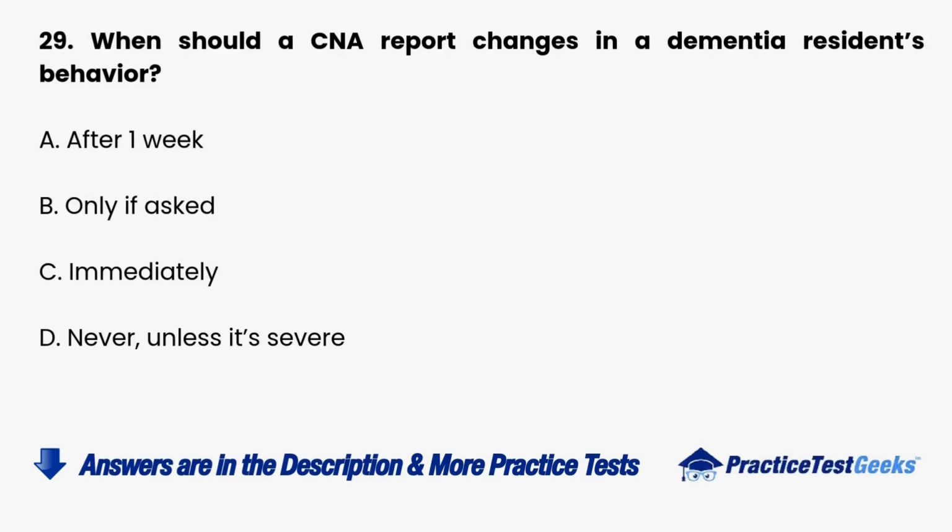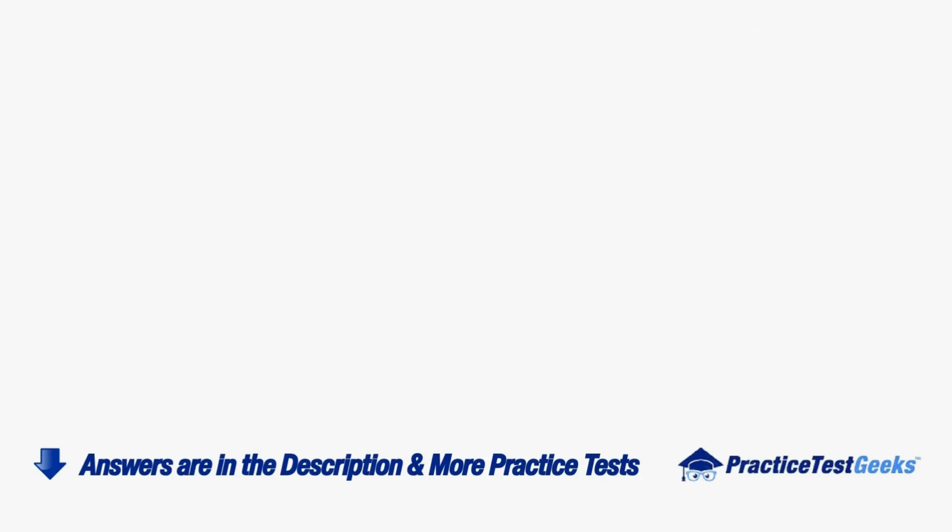29. When should a CNA report changes in a dementia resident's behavior? A. After 1 week. B. Only if asked. C. Immediately. D. Never, unless it's severe.